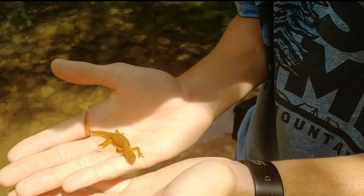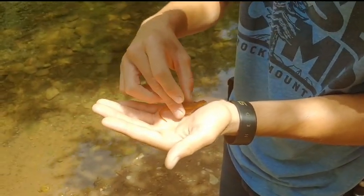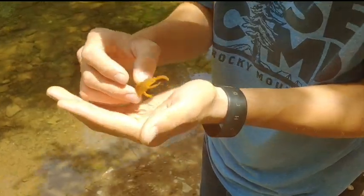But overall, really cool animal. My favorite species of newt by far, just the bright coloration. Really cool looking animal.